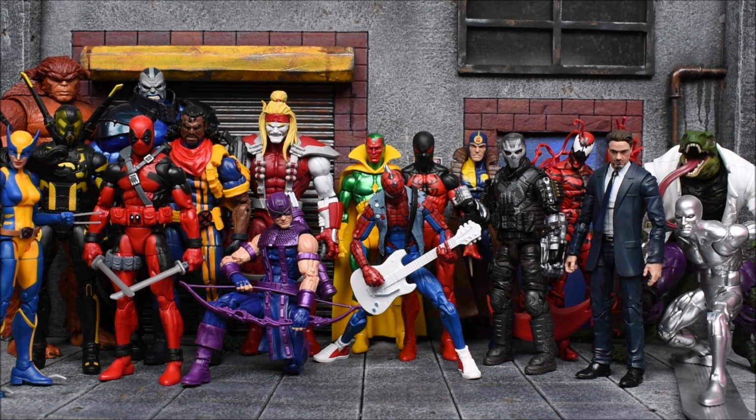We have 3 Build-A-Figures on the honorable mentions list for me. We have the Sasquatch, we have the Apocalypse, and we have the Lizard standing in the back. Great year for Build-A-Figures, I must say, first and foremost. A lot of great Build-A-Figures out there. It's very difficult to get them all on the list. I really didn't want to do more than one on my top 10 list because then it would just be a list of Build-A-Figures.